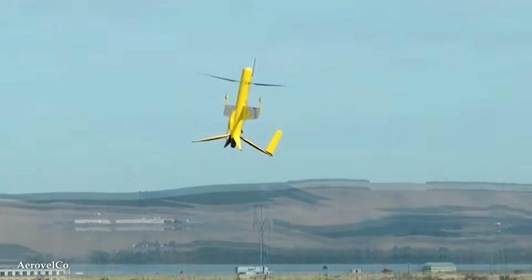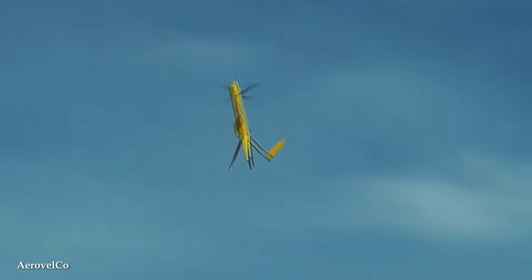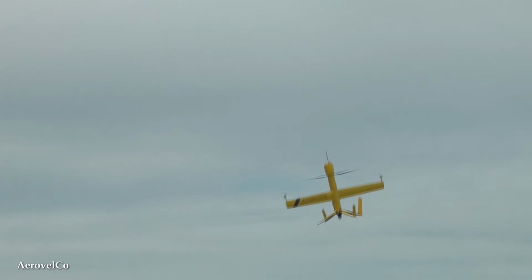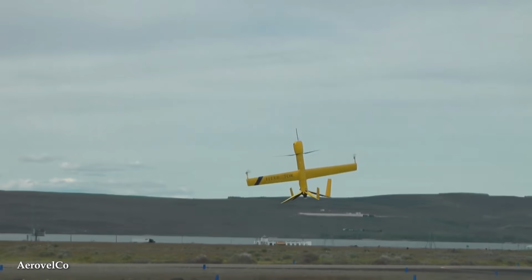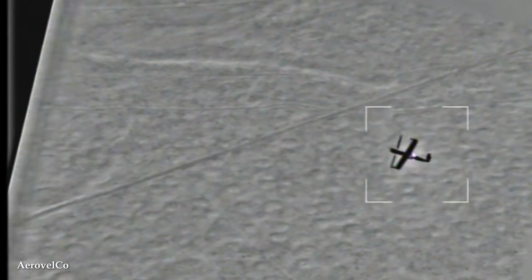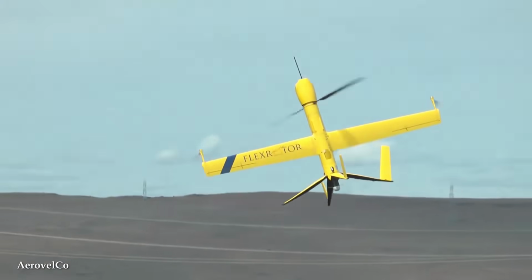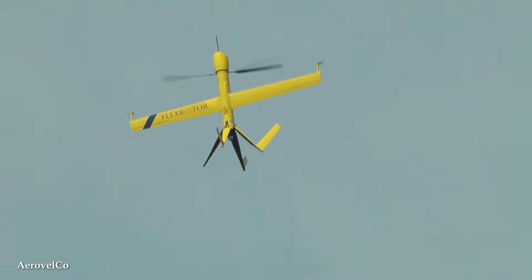At the core of the Flex Rotor's design is its unique tilt rotor mechanism, which allows it to transition seamlessly between vertical and horizontal flight modes. The Flex Rotor takes off and lands vertically, using its vertical thrusters and rotating rotors. Once in the air, it tilts its rotors forward, enabling it to fly like a conventional fixed-wing aircraft and benefiting from improved aerodynamic efficiency. The vertical takeoff and landing capabilities make it an ideal solution for a wide range of applications.